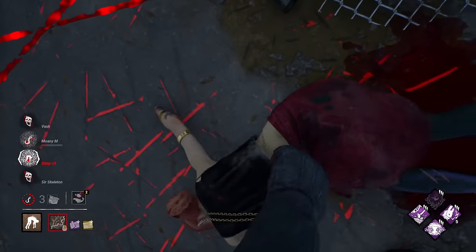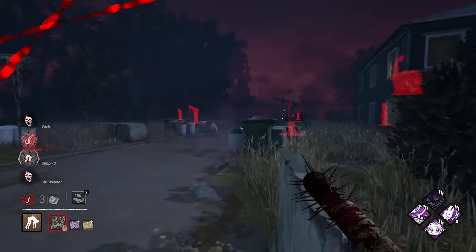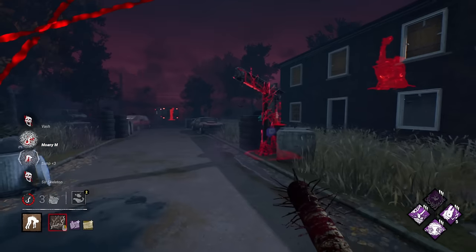Held him at 3 gens. I'm beating. Huge, dude. So much passive stuff. It worked out there. That's so much fun. Big shocks. Big blocks. Little terror radius. Not bad.